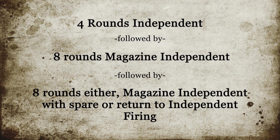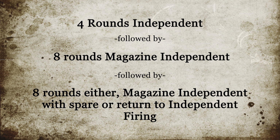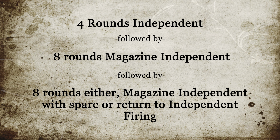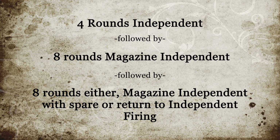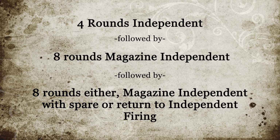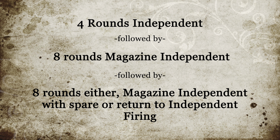4 rounds would be shot with independent fire, representing the normal part of the engagement. After these 4 were shot, the cutoff would be opened and 8 rounds of magazine independent fire would be fired. These would be followed by either a mag change and a further 8 rounds of magazine fire, or a resumption of independent fire, with the cutoff closed.